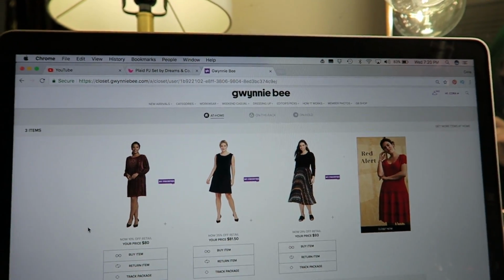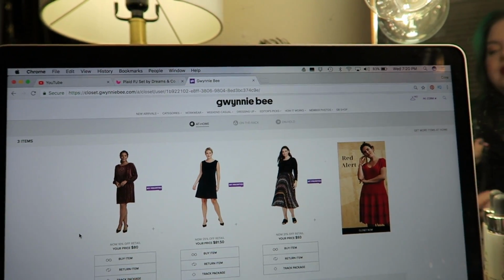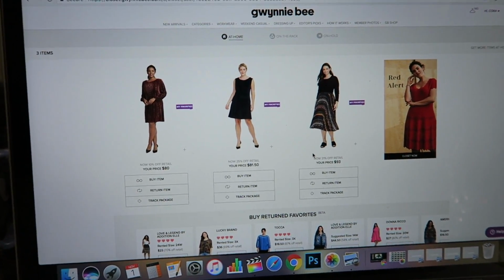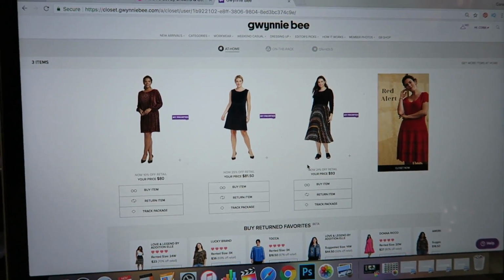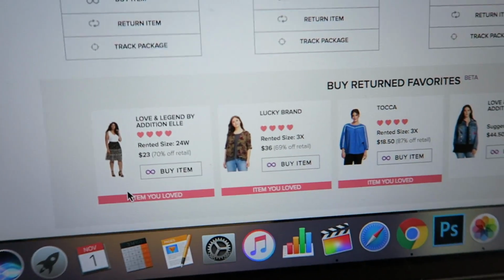And you can see how much it would cost to purchase these things. These were all a little bit more on the pricier side, so I don't think I'm going to be buying anything this time, but that's okay. You can totally use the membership however you want to use it. You can use it as a way to try and buy things. You can just use it as a rental subscription service. It's totally up to you.